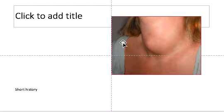embark on the history, is to ask us to swallow and observe whether it moves, because if it moves you take a history on thyroid disease. If it doesn't move, you have to consider other neck lumps. So of course we asked how long, and it is the anterior triangle lump, and when you asked her to swallow, the lump moved, so it was definitely a goiter.